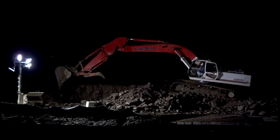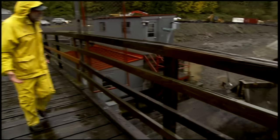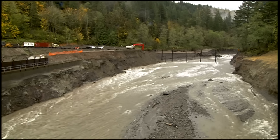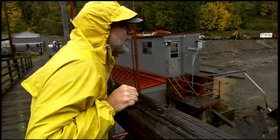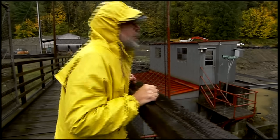By nightfall, the Sandy has cut itself free. People have worked many, many months and years on trying to figure out exactly how this would happen. And to finally see it come to pass, I think it just gives everybody a great sense of satisfaction. Next morning, Gordon's back. It's gone! Unbelievable. The whole thing. The river took it all. One night. It's like the river doesn't even remember that there was a dam here.